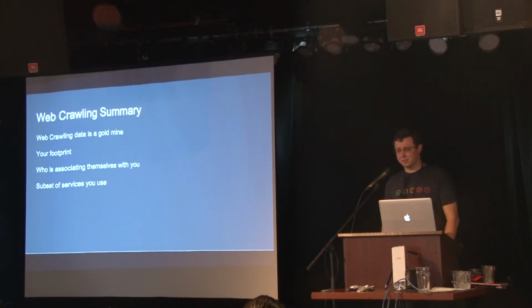And that's really just the tip of the iceberg. There's tons and tons of things that you can do with web crawling data. I think it's a really big gold mine for taking a look at what's available there. Obviously, your footprint is available there, since the web crawling is going to pick up your sites that are available and linked to on the internet, whether or not you know about them. Someone else certainly does. As well as potentially covering a subset of services you use.